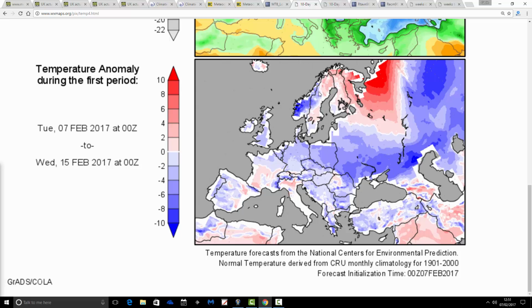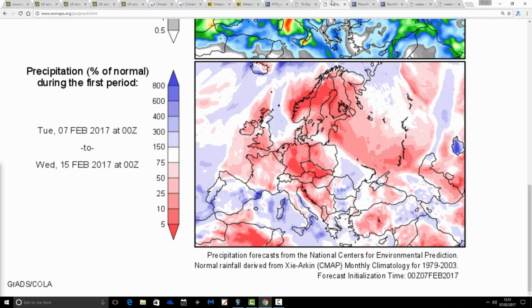Scandinavia, where it has been very warm through this winter, is looking a little bit better for those colder than average temperature anomalies as well. Precipitation is coming out drier than average through most parts of the country. That tends to be what happens when you have it cold. You tend to have it quite dry.